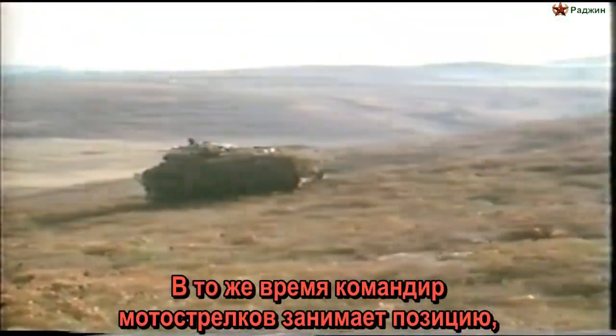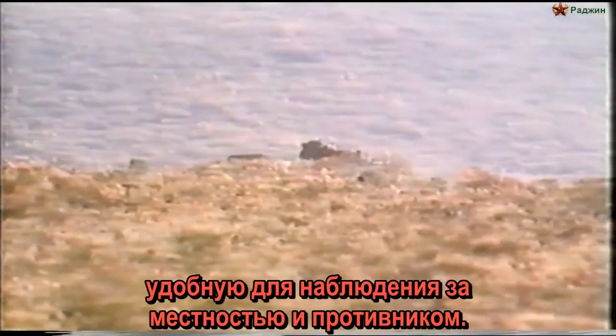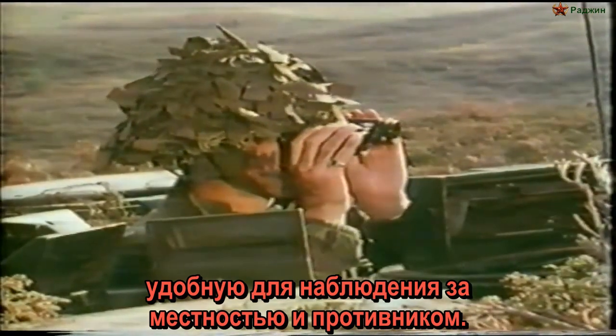At the same time, the platoon commander moves forward to a suitable position so that he too can observe the enemy and familiarize himself with the ground ahead.